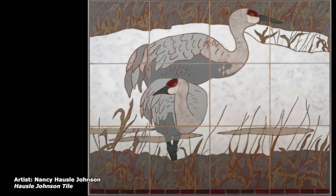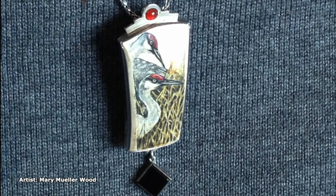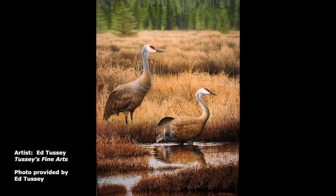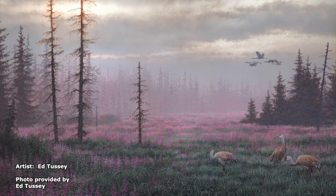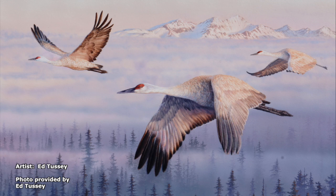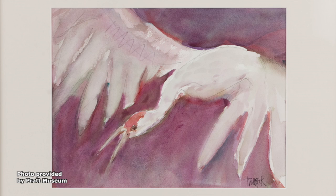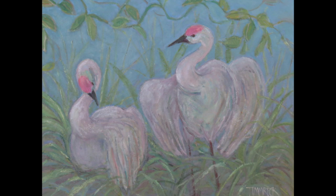From ceramic tiles to jewelry to watercolors, artists present us with a wide variety of crane art to enjoy.